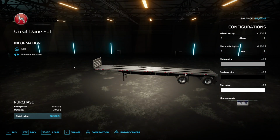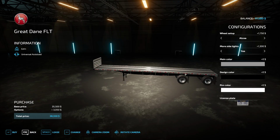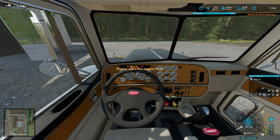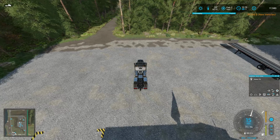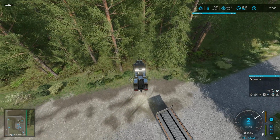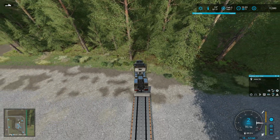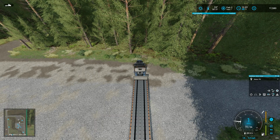That looks better. And, oh, this does have universal auto load on it. Okay, we're going to see how this works out. And we're going to take this and hook it up to this. See, this would be a reason whenever we get a pile of money to have this as our logging truck. And another tractor to drag around the deck. And I don't object to having 2 decks. And of course, we're going to have the chip van too. There we go.